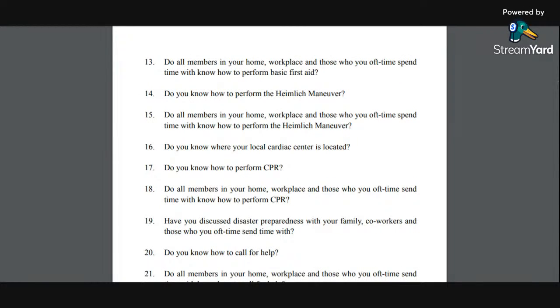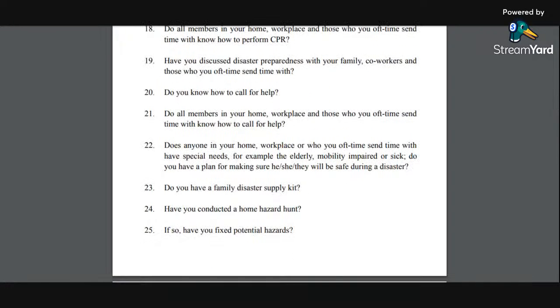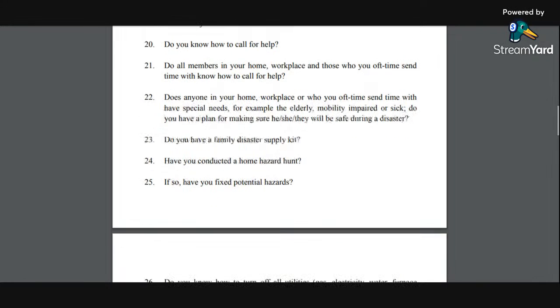And then in the meantime, do you know the basic first aid? Do you know the Heimlich maneuver and CPR? What about the people around you, your family, your coworkers, even strangers that you see every day that you just never spoke to, but you see them every day, so you kind of know them and they kind of know you. Do you have a family disaster supply kit?